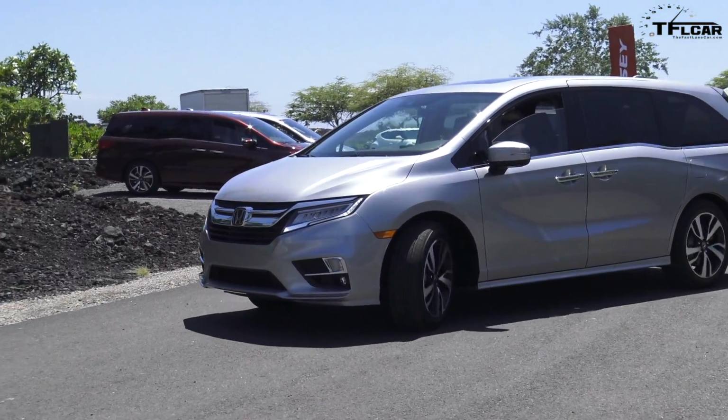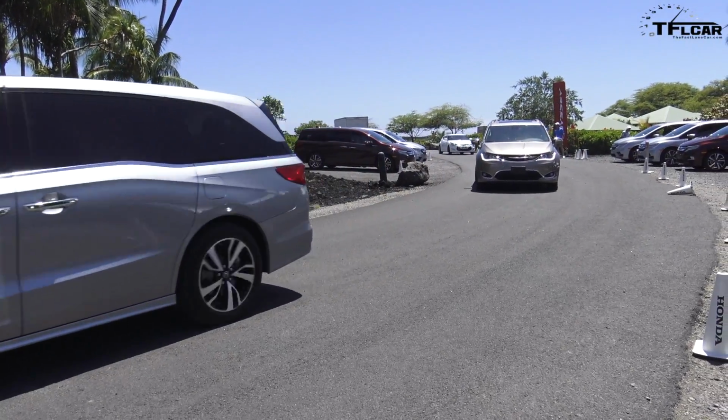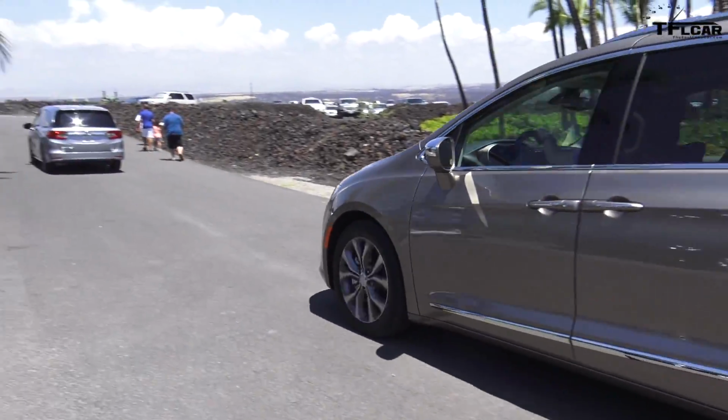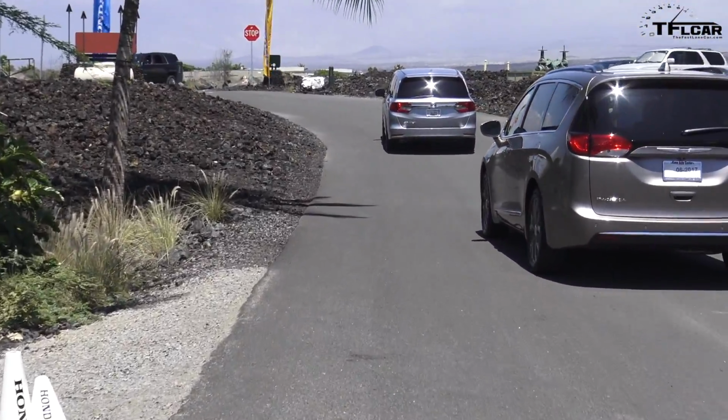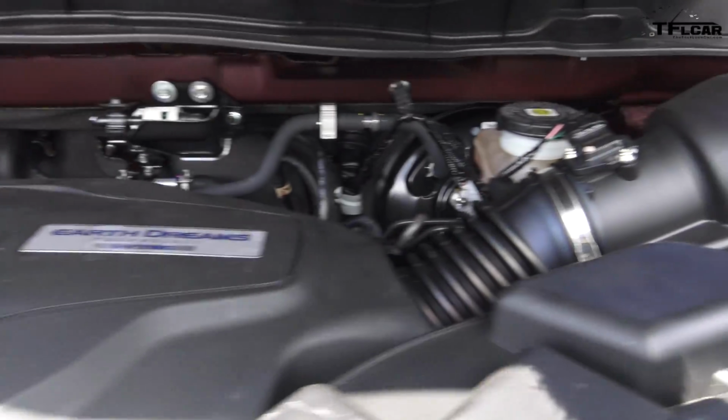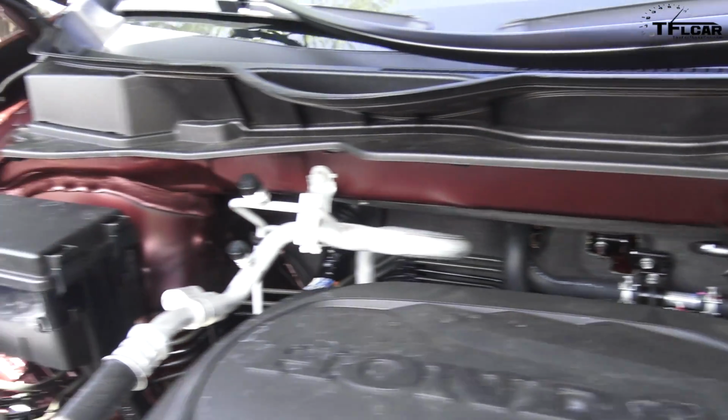And the number 3 thing you can't get is a hybrid system like the Pacifica. Now you do get a 3.5 liter V6 that puts out 280 horsepower and 262 pound-feet of torque, but there is no electricity to make this more fuel efficient. There is an eco button, but no hybrid.